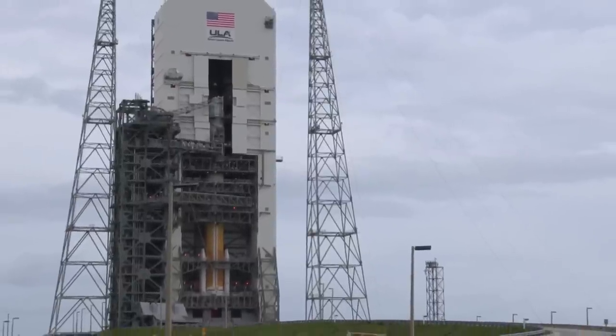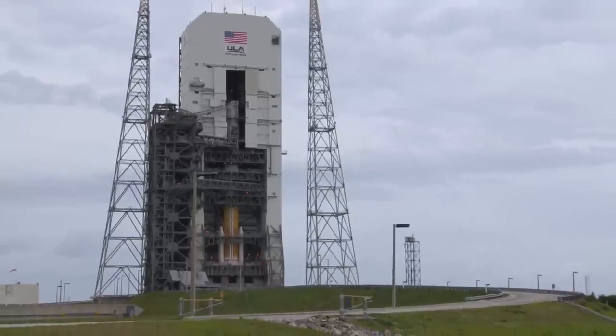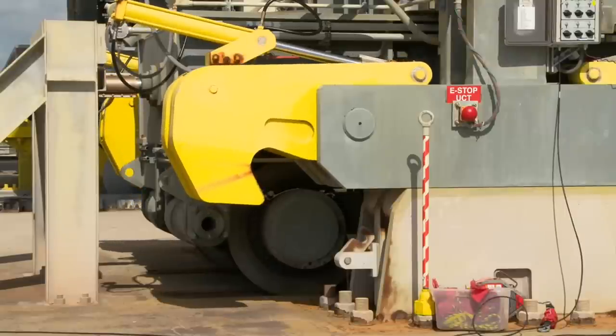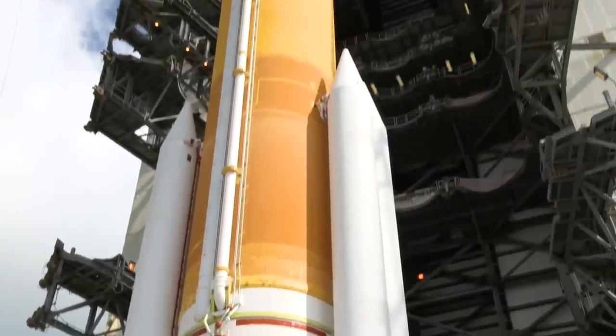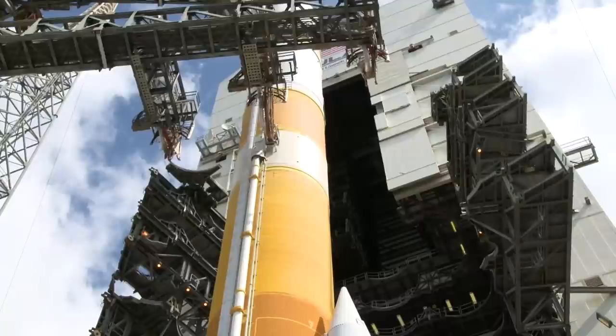Approximately 9.5 hours ago, final preparations began at Space Launch Complex 37. Using 40 hydraulic cylinders at pressures nearing 3,500 psi, the 10-million-pound MST was raised 8 inches and rolled back, revealing the Delta IV launch vehicle.